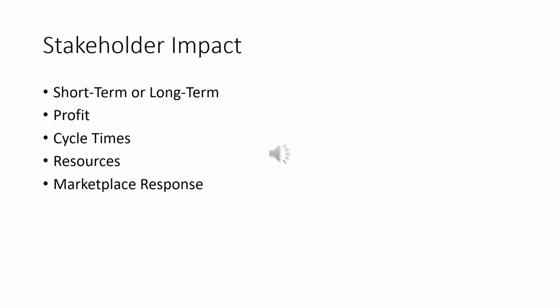So what do you have to consider for stakeholders? Well, you've got the short term or long term. And this varies from culture to culture. For us in America, it's generally 7 years. When I worked at Bosch, they wanted to know our 20-year plan. Well, okay. But it's all different. You've got to look at both the short term and long term. What are you going to do tomorrow, and what are you going to do 20 years from now?